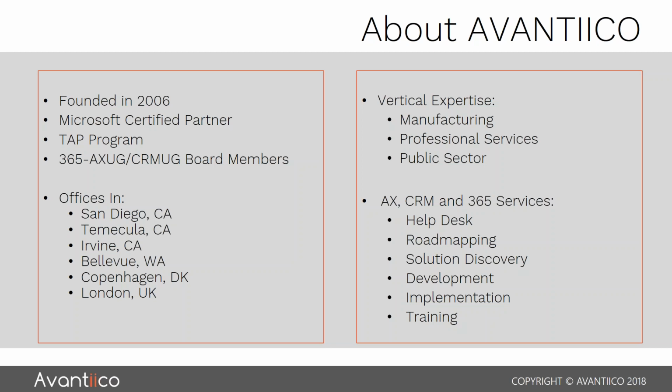We're a full stack partner, so we have services that cover 365, AX, CRM, as well as ISV development. We can help you with general help desk services, road mapping, full implementation life cycles, as well as managed support and post-live support services.